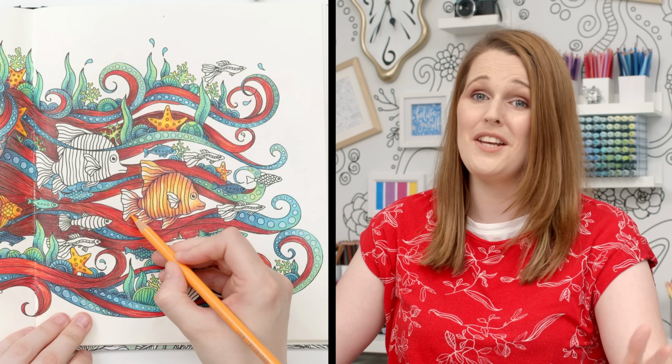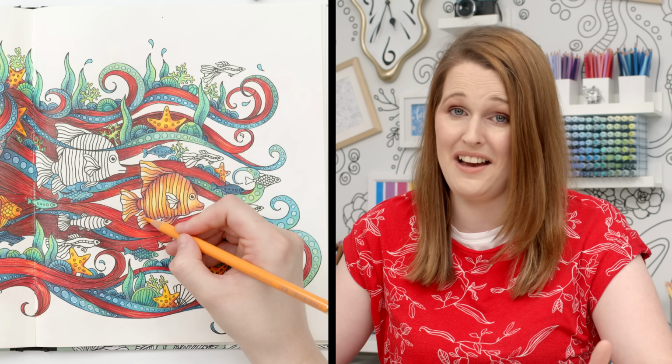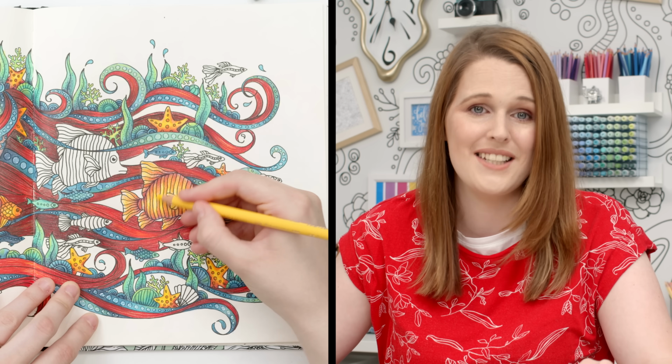So at this point, I've been coloring 7 hours, and so I decided to call it a day. But I had insomnia. So what did I do? I came back to colour more at 1 AM.